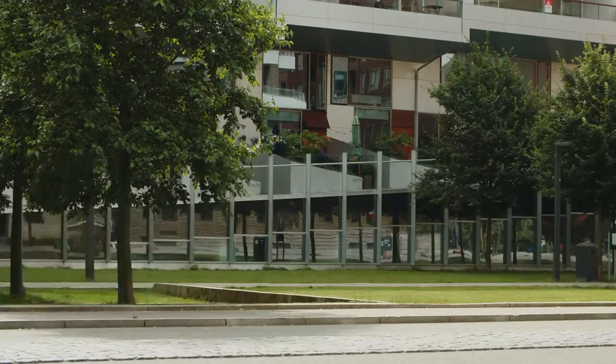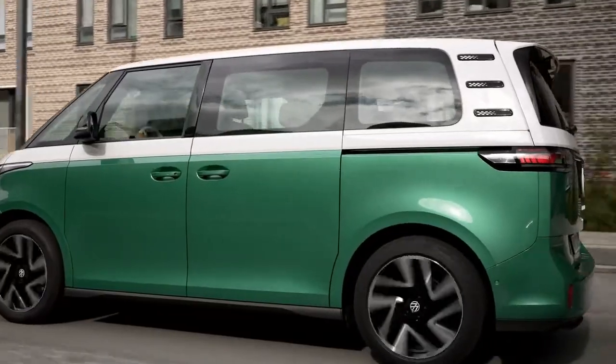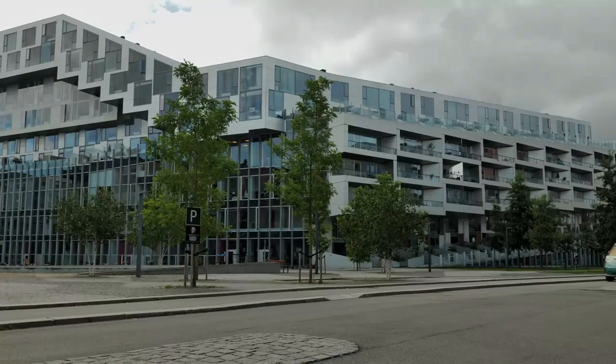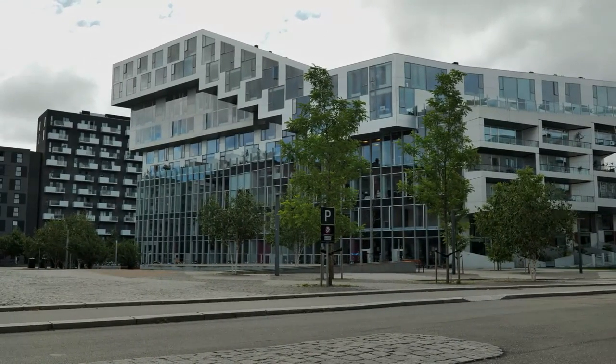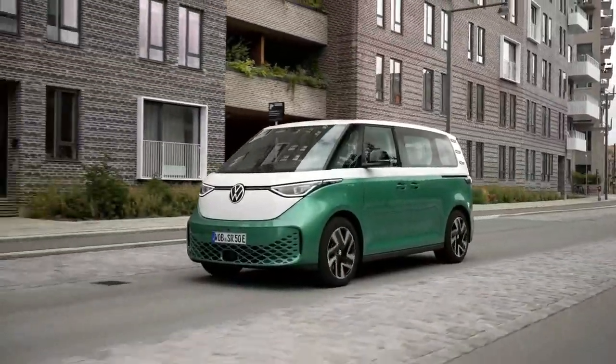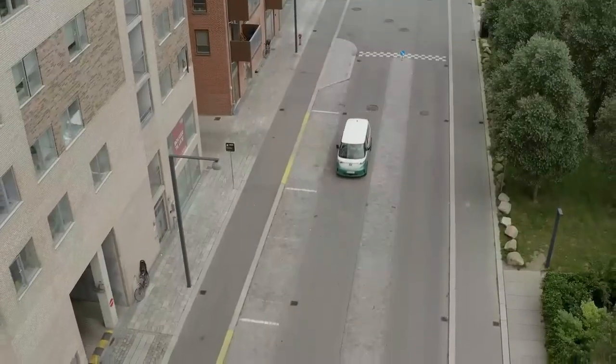Both the cargo and the regular variants of the short wheelbase ID. Buzz are 185.5 inches long, with a width of 78.1 inches and a wheelbase of 117.6 inches. Height is rated at 76.3 inches on the regular bus, while the ID. Buzz Cargo is a single millimeter taller due to slight differences in the chassis.